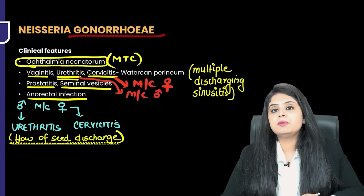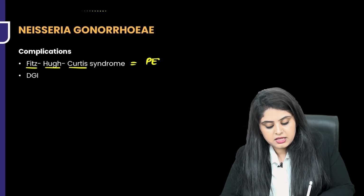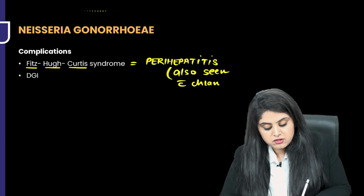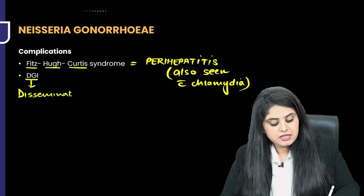What further can happen because of gonorrhea? There are two more complications. One is known as Fitz-Hugh-Curtis syndrome. This is nothing but perihepatitis, and this is also seen with chlamydia. This I will be teaching you in the later part of bacteriology. Secondly, it can cause all over the body infection. There can be disseminated gonococcal infection.